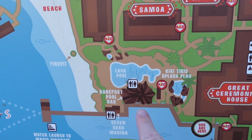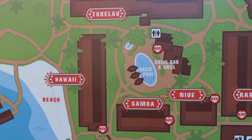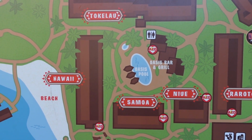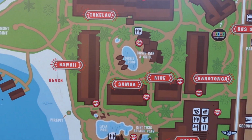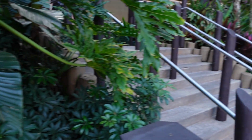As you can see, here is the Volcano Pool, also known as the Lava Pool, and just above it is the Oasis Pool, known as the Quiet Pool. But let's keep going.